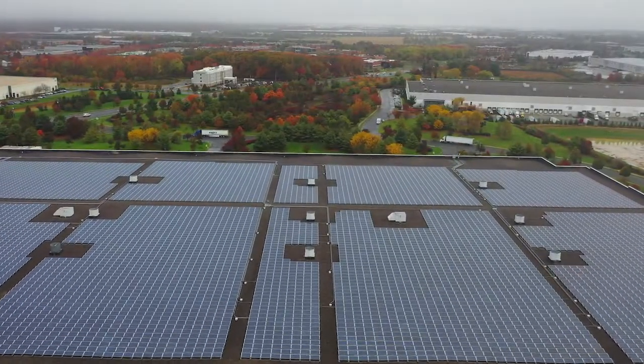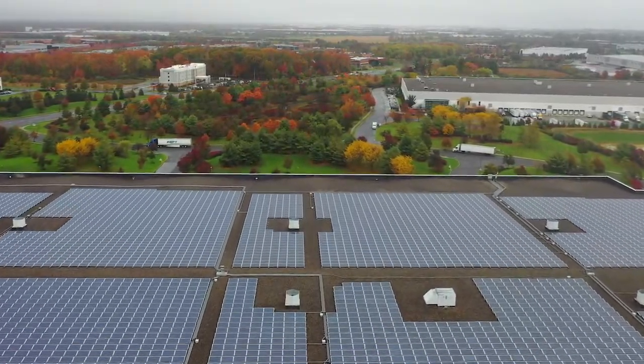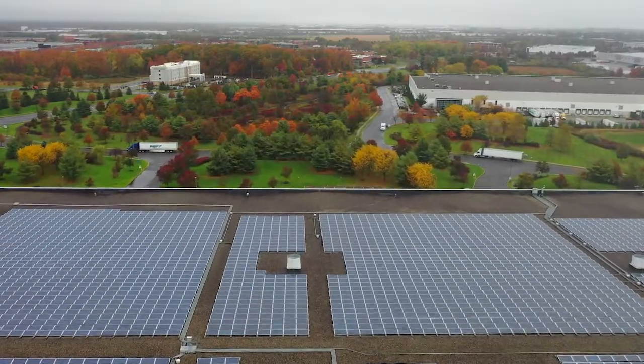I said, here's the facility. Here's how you enter the facility. When you get to the facility, here's the gate code. Here's what dwell times look like. Once you're inside the facility, you need to go to this particular loading bay.